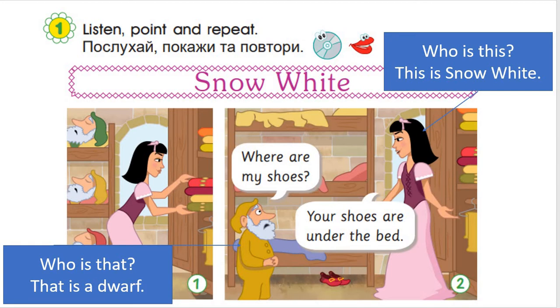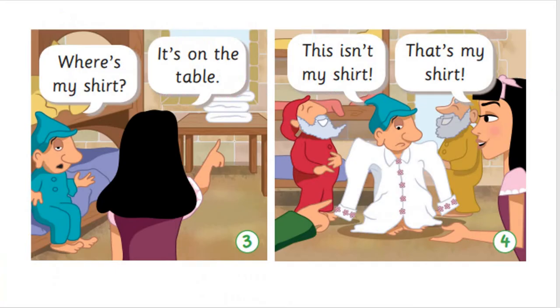Snow White. Where are my shoes? Your shoes are under the bed. Where's my shirt? It's on the table. This isn't my shirt. That's my shirt.